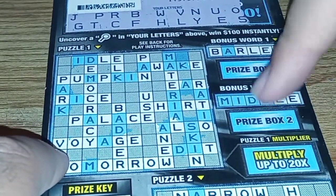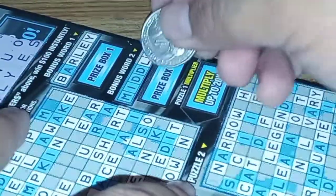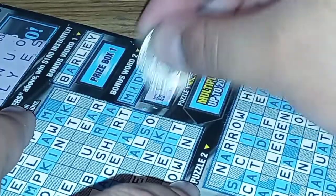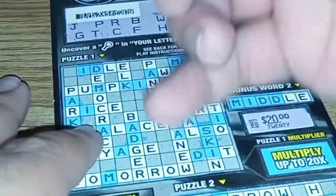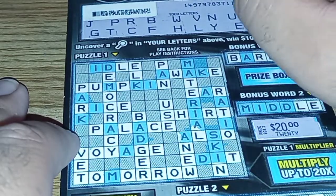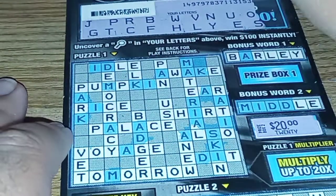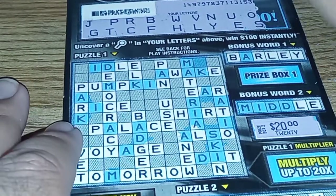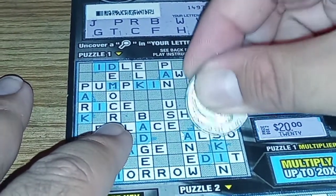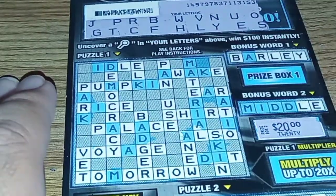So I don't think we're gonna get this bonus word on number two. Let's see what this would have been. 20 bucks. But we're not gonna get 20 bucks on this guy, I know. So we got the word use, which is U-S-E. And vet is still there as well. If we get the K or the M, then we'll be a fine win.